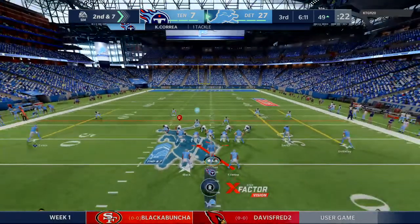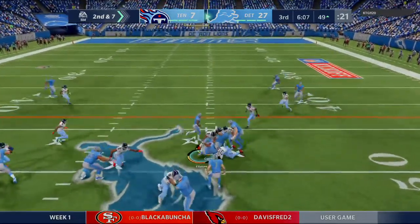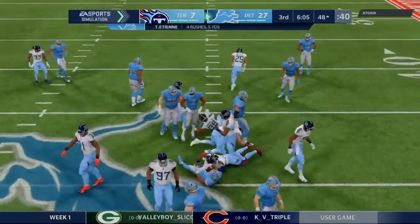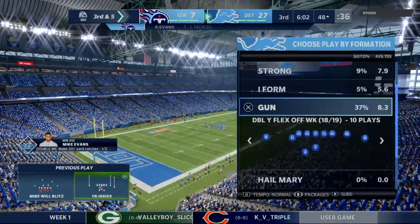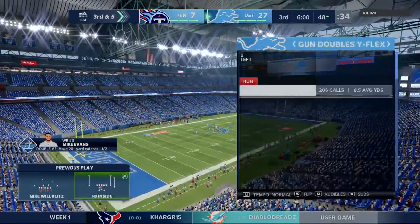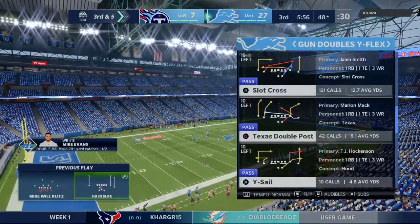You know he was trying to dart through. No place for him to go. A nice job there, only giving up a 3-yard gain. And he'll get this into enemy territory, but not by much, as he's down to the 48. A 1-yard gain there following the 3-yard pickup on 1st down.